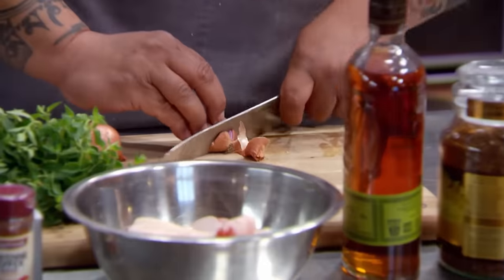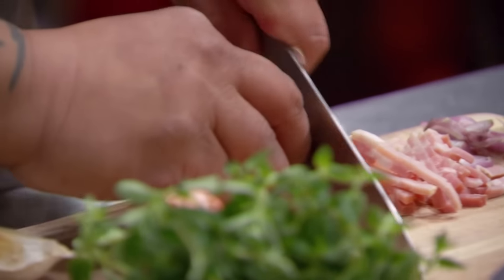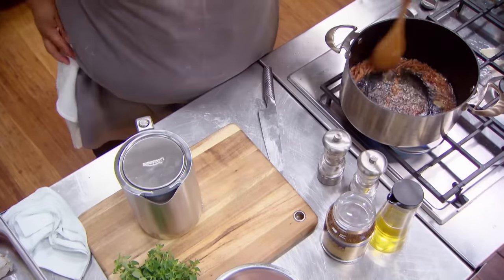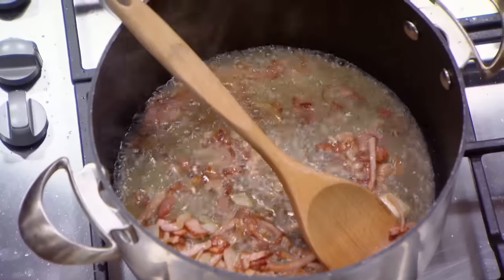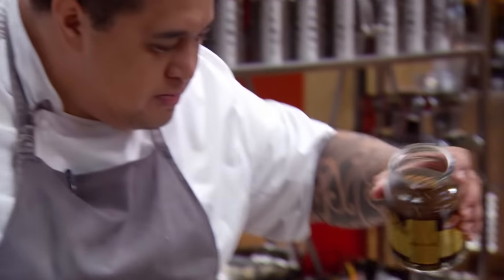I start with sweating off half an onion and a clove of garlic. Then I'm gonna take two rashers of bacon, cut that up into small pieces and sweat that, get that bacon oil really out, coating inside the pot. Then I'll deglaze it with some bourbon. Bourbon's a great thing of the southern cuisine. From there, I'm gonna add some coffee. Instant coffee has that real strong bitterness of coffee flavour, which I'm gonna need to give my final result.